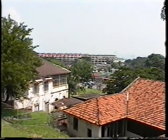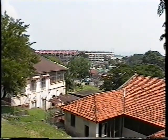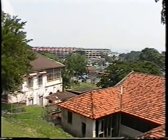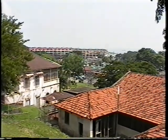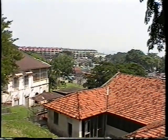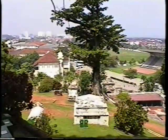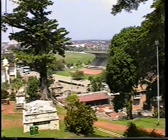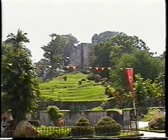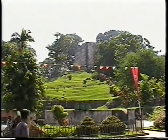Malacca is a historical city, and because there's nowhere to expand at all, they are reclaiming the sea. All the flat land you can see beyond these two old buildings, which are being renovated to be turned into more museums, all that other flat land is reclaimed land. Beside the ruins of the old church, you can see across to the modern section of Malacca. You see the extent of some of the reclamation of the sea. Very hard to get a shot, but there on top of the hill are the ruins of the old church of St. Francis Xavier.